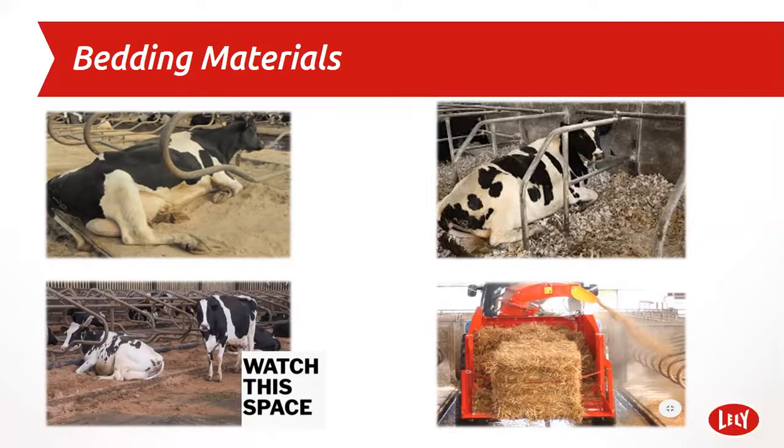Gypsum and paper are also friendly for the collector, as long as it's not going to be massive clumps pulled off the bed. So as long as it's mainly slurry going into the collector, it's absolutely fine.